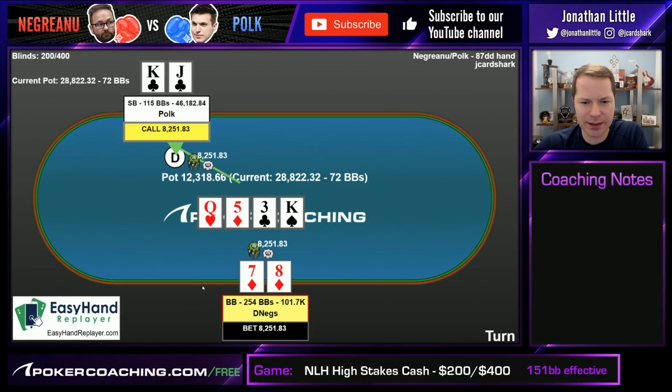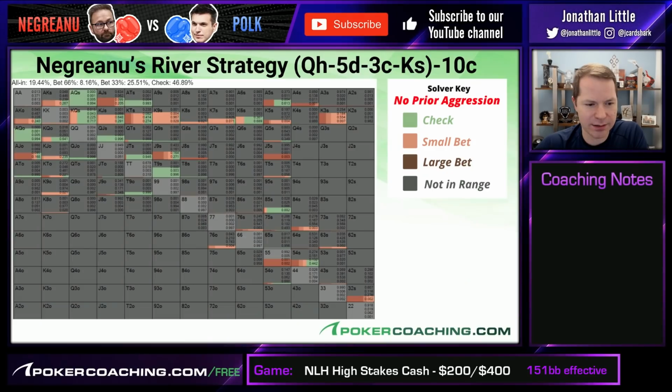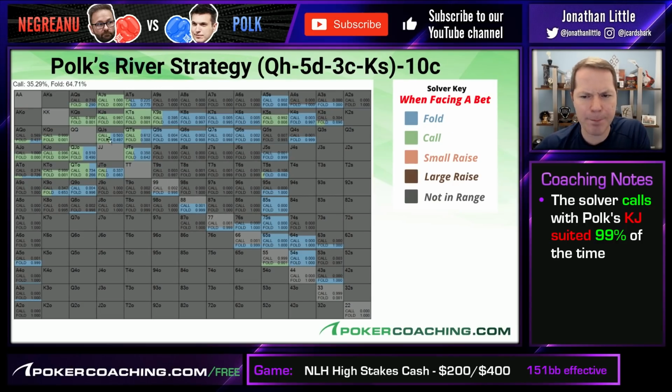But again, if we look at what the solver recommends, a small bet with this hand if he does have it. So Negreanu's played this hand very, very far from GTO. Over to Doug Polk. Easy call with the king, of course. Interesting to see that facing this bet size, all of the pairs fold, all of the fives fold, right? Even some queens fold. I'm kind of surprised to see a queen folding.